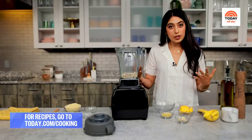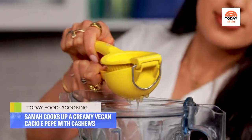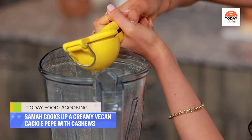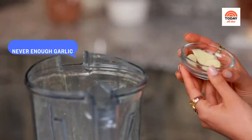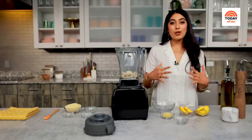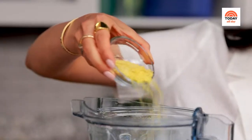Because cashews are super buttery, they're really rich, I want something a little acidic and tangy to sort of balance that out. Fresh lemon juice, always. Now I'm gonna add my garlic. I'm using raw garlic here because I want that really punchy flavor. For that really nutty, savory, cheesy flavor, I'm gonna add some nutritional yeast into my sauce.